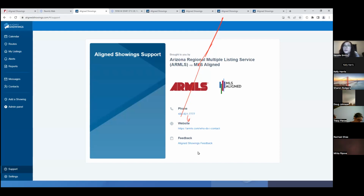Also, while I'm here, I'd love to point out that if you have feedback, there is an option to submit it here. If you say, hey, I love something in ShowingTime, I don't see it here, but I want it, let us know. We have a little more control over this and we want to make it the best product it can be.